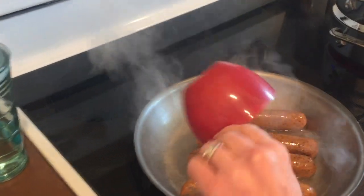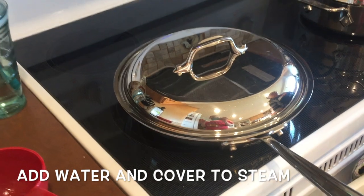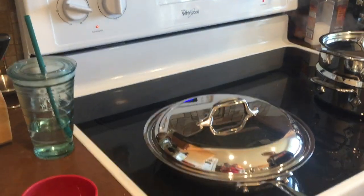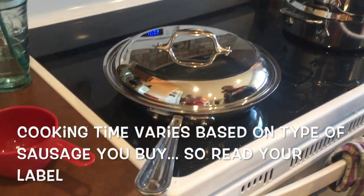Once your sausages are evenly browned and look good to you, add in a little bit of water, just a couple of ounces, to get it to steam, and then put a lid on your pan. And then you will let the sausages steam for about 8 minutes.